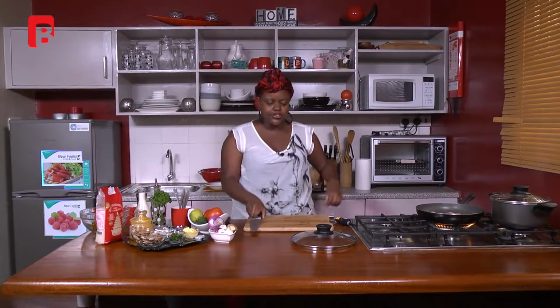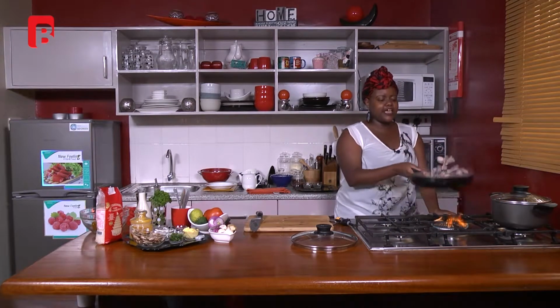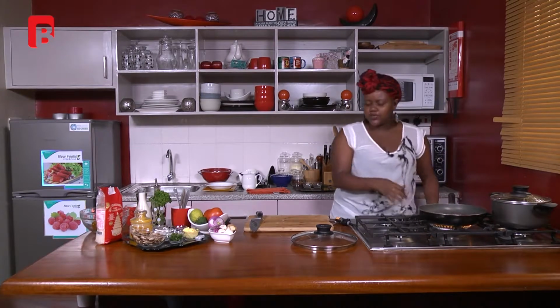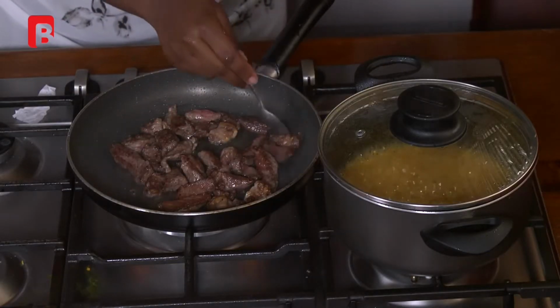Because it's very important you don't cross-contaminate your food. So at this stage, it's time to turn. Don't worry about the fire, that happens, that's because of the oil. So don't be afraid. Then we're going to have a look at the pieces that have not turned and just flip them through. And you see this nice golden brown color is exactly what you're looking for.